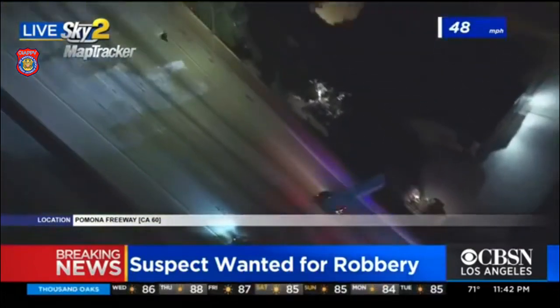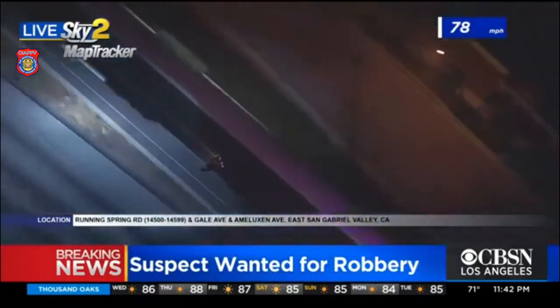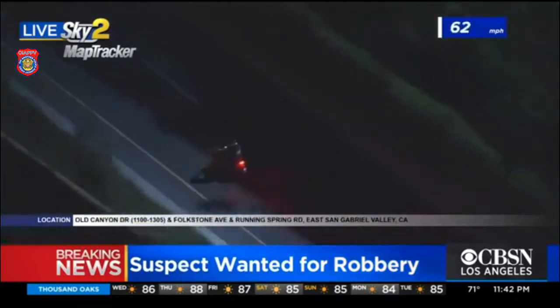So we're eastbound on the 60 now as we head towards Hacienda Heights, and we'll see. Well, there was a unit right there, and he is getting off the freeway. See what his next move's going to be.